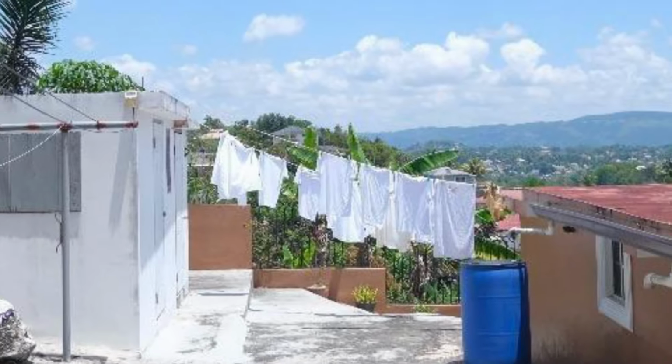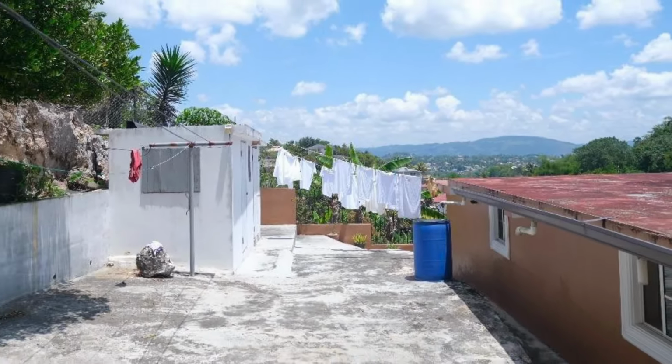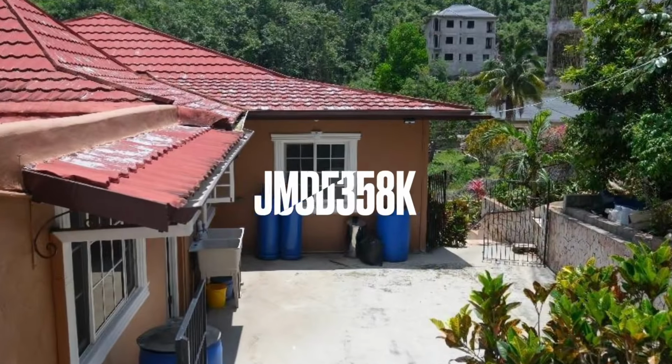Make this Jamaican home yours for $55 million Jamaican dollars or $358,000.